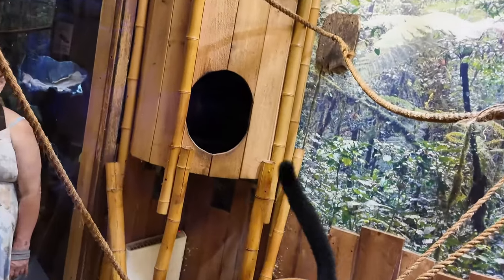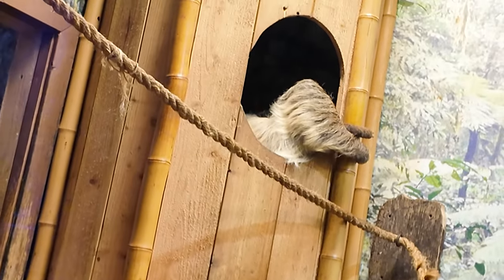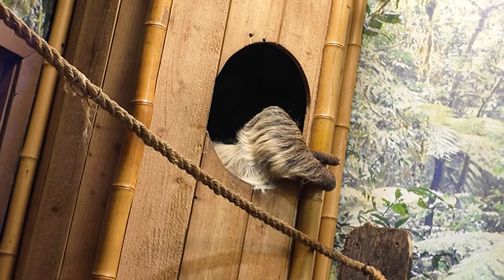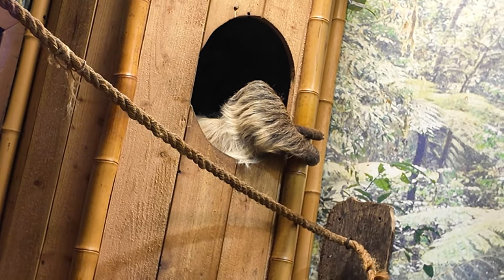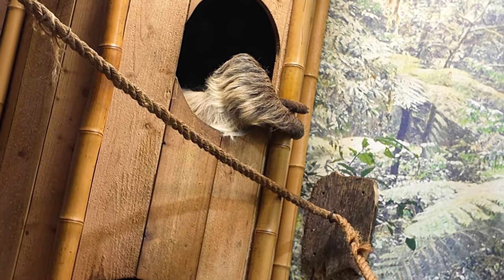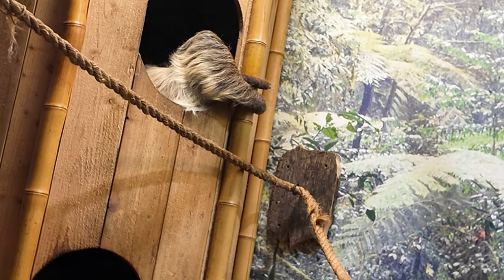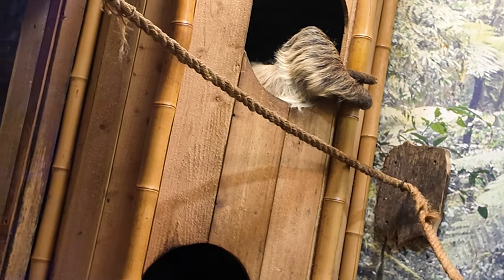You guys, check that out. Up there is a sloth doing as sloths do, sleeping up there. Yep, that's pretty much most of what sloths do, sleep. And he's doing a pretty good job, I would say.